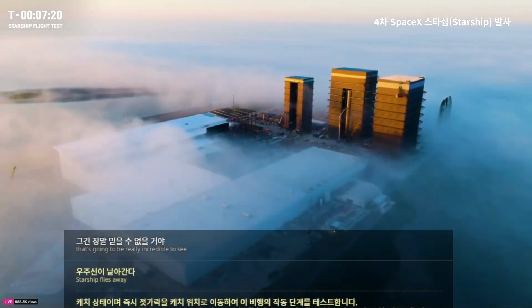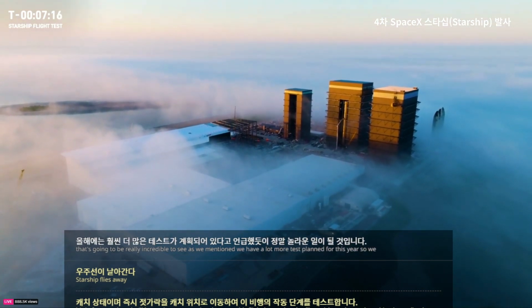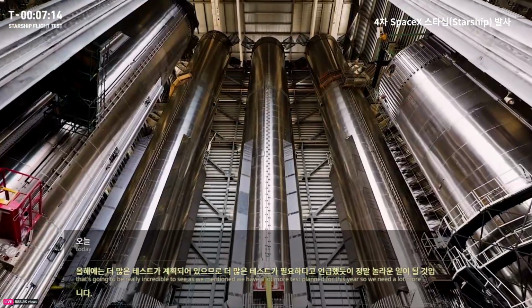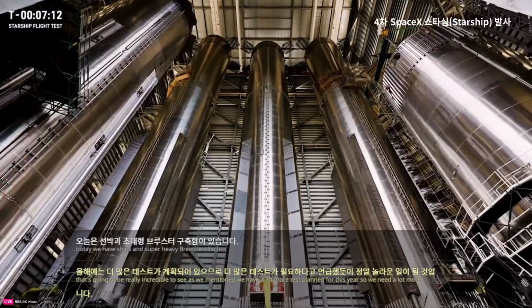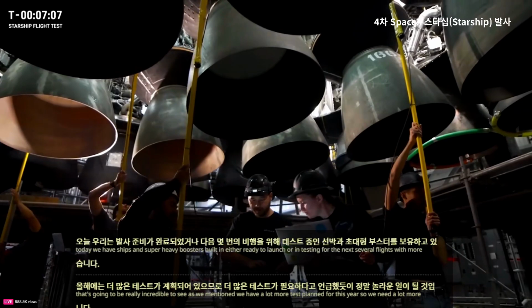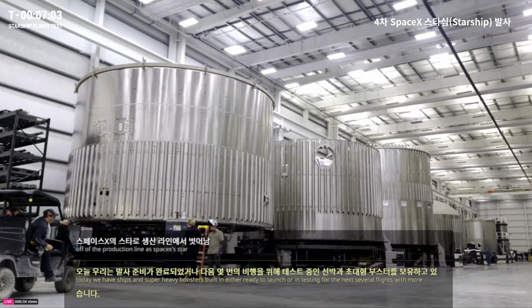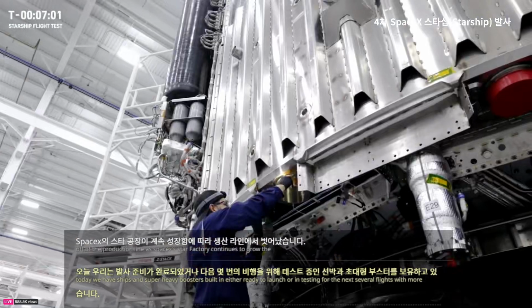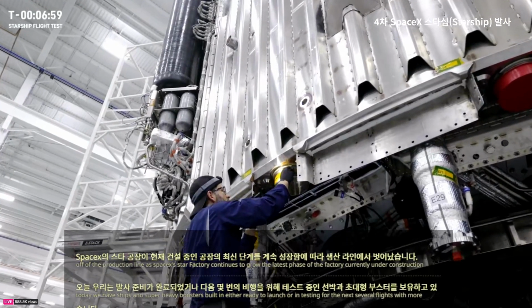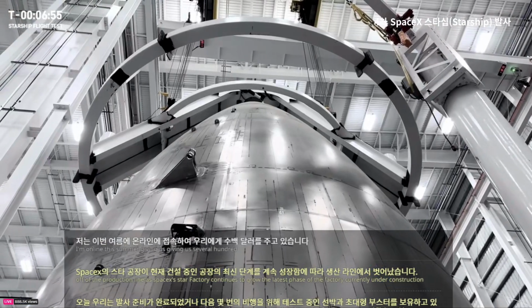As we mentioned, we have a lot more tests planned for this year, so we need a lot more hardware. Today we have ships and Super Heavy boosters built and either ready to launch or in testing for the next several flights, with more coming off of the production line as SpaceX's Star Factory continues to grow. The latest phase of the factory currently under construction will come online this summer, giving us several 100,000 more square feet of space.